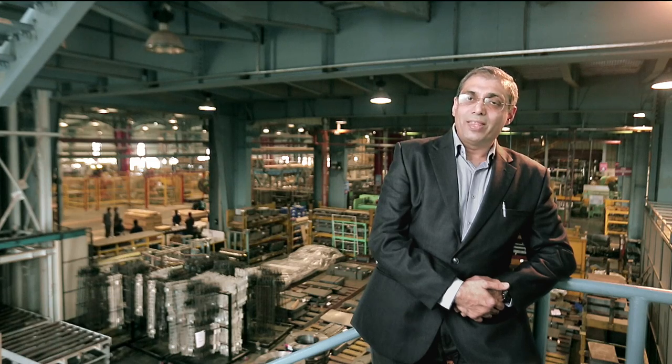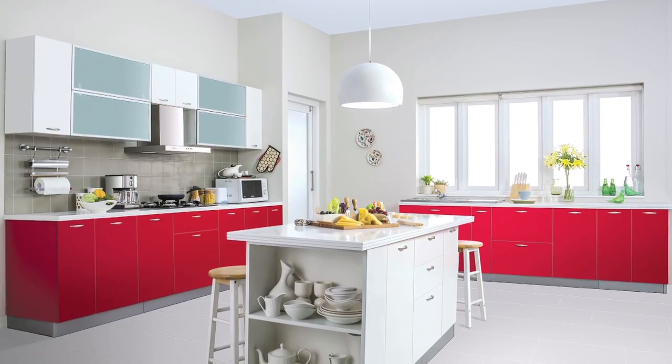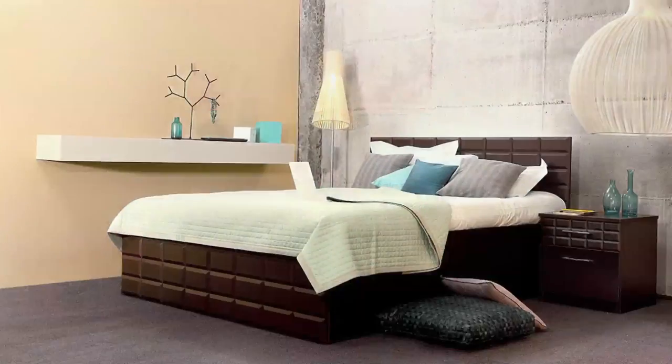Welcome to the world of Godrej Interio, a brand that believes in providing its customers with life-transforming experiences. We believe in providing our customers with high value, high functionality, high aesthetics, and high quality.